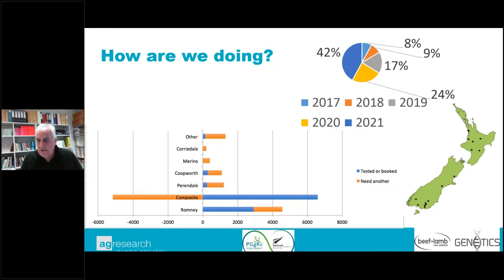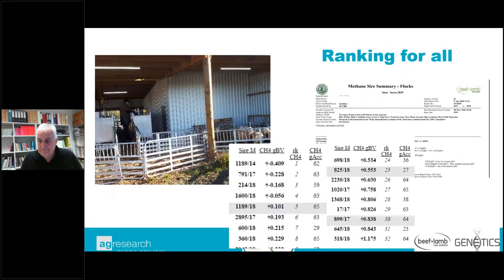And how are we doing? Well, we've got flocks spread all around the country, and we've got animals from a wide variety of breeds that have been measured in different years. But you can see the number of animals that have been measured in 2021 is really ramping up. And we want to measure across breeds.